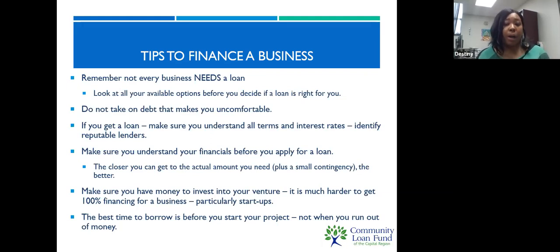And the best time to borrow is before you start your project, not when your money runs out. So it's very important to rope in a lender or explore your lending options when you know that you're going to need something. Like I said, not that it's impossible to get things when you find a deficit in your project, but it's 1,000 times better if you come to us and we discuss it before you spend the money and things like that.